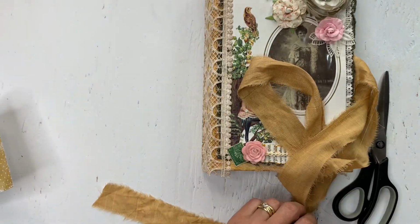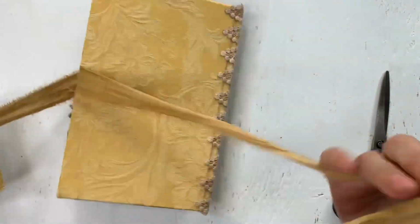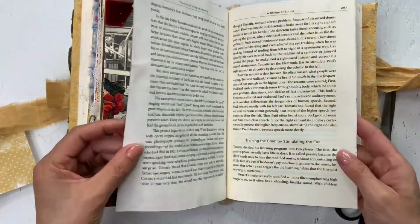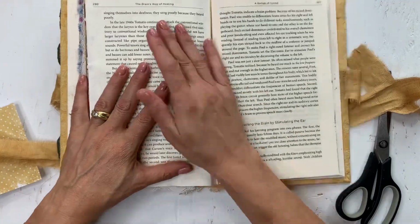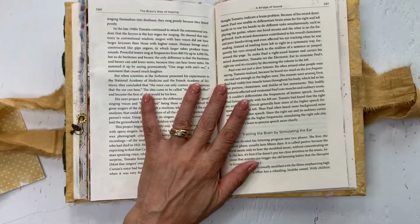Found some scissors while I was looking for those papers. Okay. That was last week. Week 33. Okay. My book is starting to kind of lean to the one side.